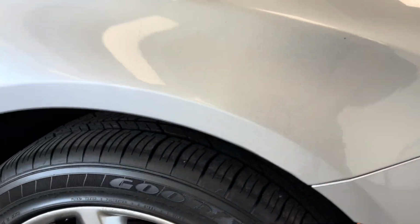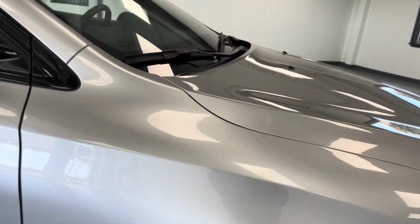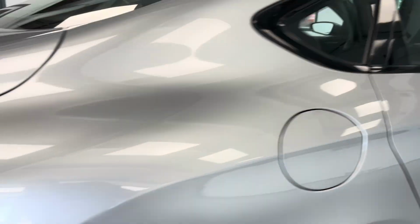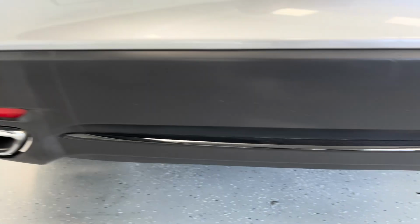Okay, you will see some curb rash on some of the wheels there. Okay, looks like a shiny new rotor poking through there. Okay, up top here, no chips or cracks in the moonroof. All the high gloss black trim is in pretty good shape. Minimal wear and tear on that. Okay, coming around to the trunk, no dents or dings that I'm seeing here. That might just be some sediment there or some dust from the garage. All the way down to our lower bumper, you will see a blemish there.